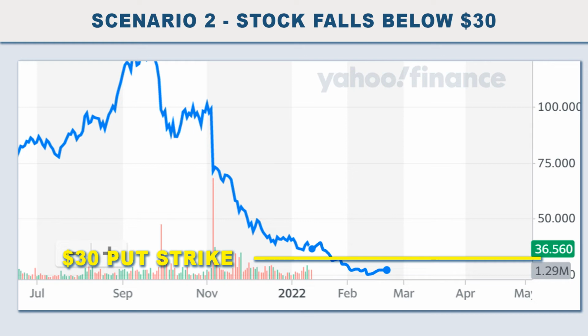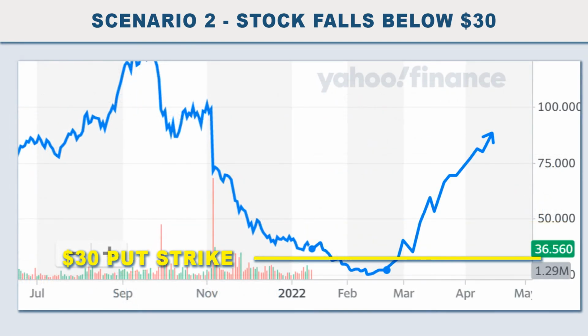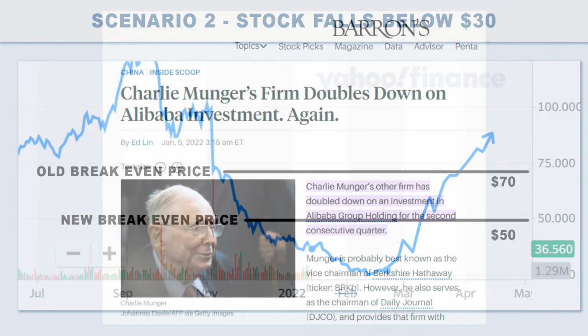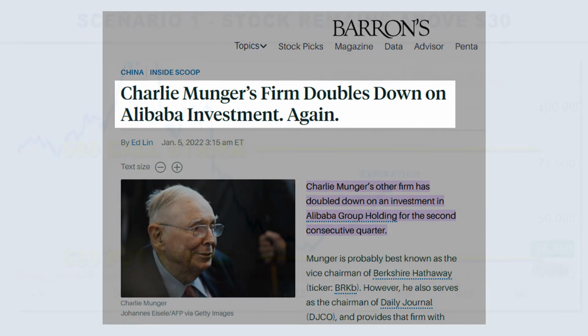Well, if I think the stock is undervalued and eventually it's going to go up, then that's not a bad thing either, because instead of having a cost basis of 70, I now have a cost basis of 50, which means the stock needs to go up less for me to break even. That's what Charlie Munger did recently with his Alibaba shares, where he basically doubled down. So those are the two scenarios.